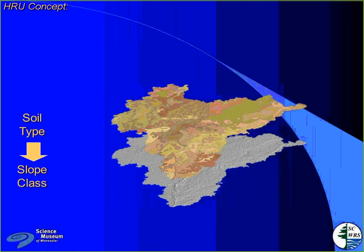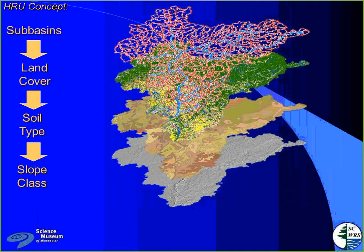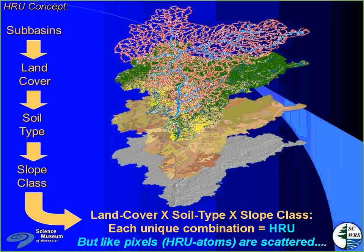Soil types, land cover, and then you overlay that with your sub-basin map, and you cookie-cutter these things out. You intersect all these layers, and each pixel can then be identified according to a slope, soil, land use, and which sub-basin it is in.